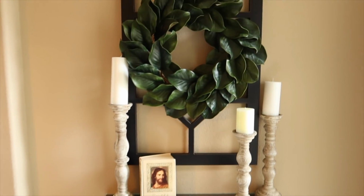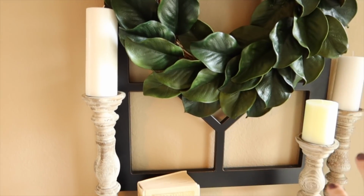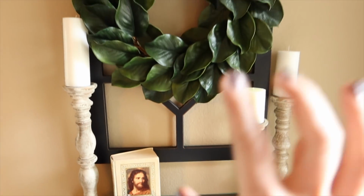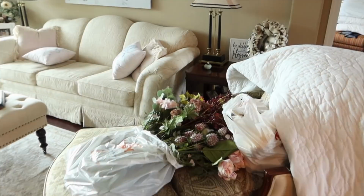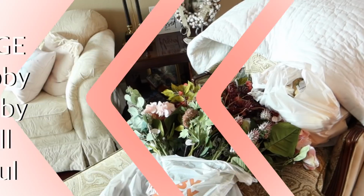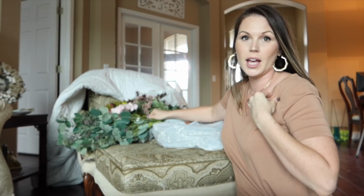So I'm gonna kind of play off of what I've gotten her. This is all from Hobby Lobby, and I think this is from actually Kirkland's, and I did this for her last year. I want to show you real quick what I got from Hobby Lobby if you are in love with this sweet romantic theme. So I'm going to go through the items we got from Hobby Lobby yesterday.